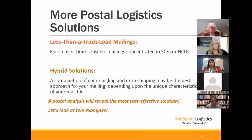More postal logistics solutions. Less than a truckload. That's a great method for smaller, time-sensitive mailings concentrated in an SCF or NDC. A good example would be an insurance company that is targeting a specific state. It would expedite the delivery as well as get it to the SCF. Could be as little as 20,000 pieces.